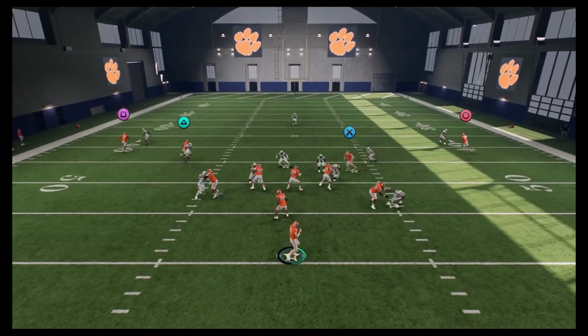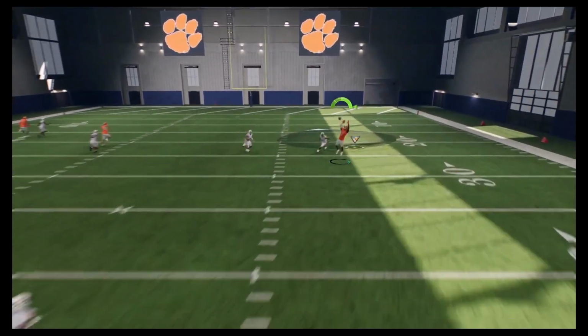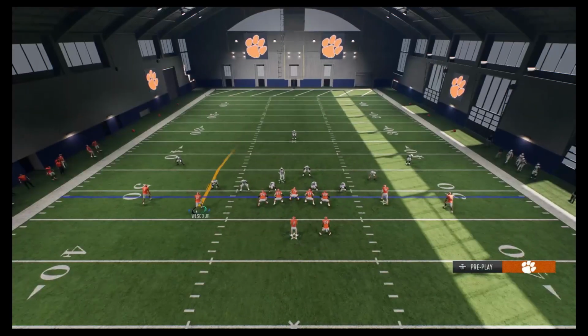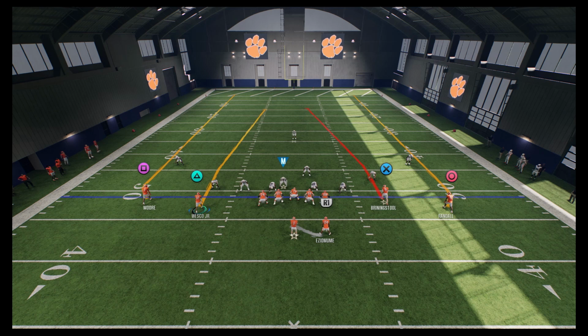If you get one-on-one coverage, I mean, they just got no chance. No chance at all. This time, not the cleanest, but still able to make the catch. We're just cutting off the defender. And then finally, the last one I did want to mention is the comeback route.